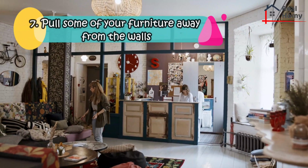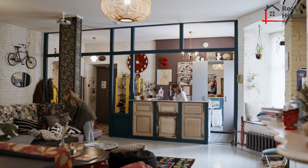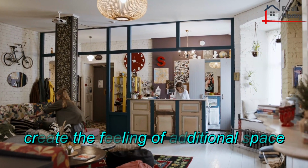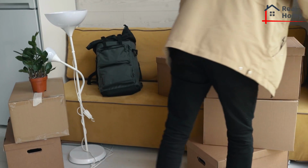7. Pull some of your furniture away from the walls. This trick might seem a bit counterintuitive, but only at first glance. In fact, placing some furniture away from the walls can create the feeling of additional space. Turns out, pushing furniture right up against the walls makes space look cramped.